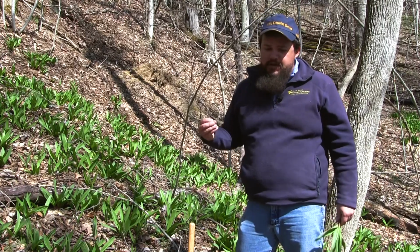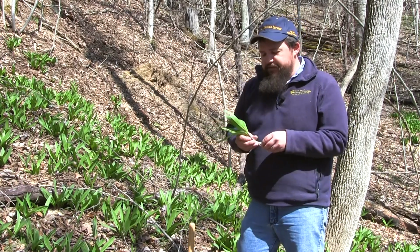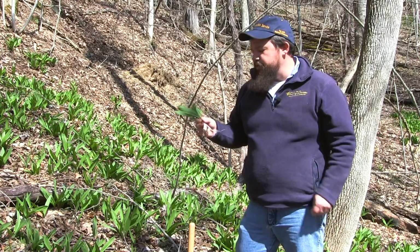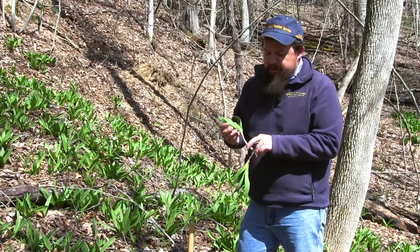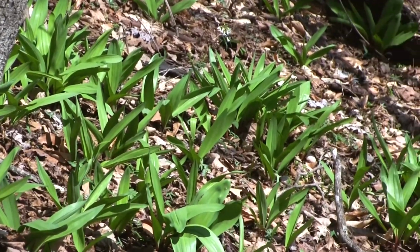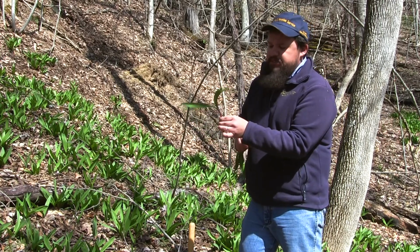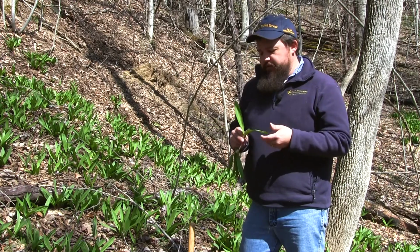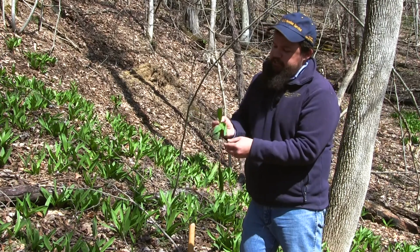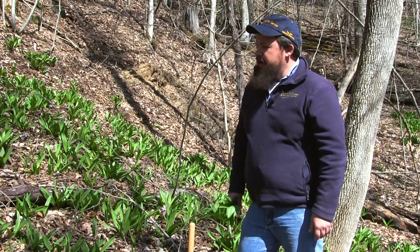When we're talking about ramps, there's actually two different species that we'll find here in West Virginia. Scientifically, Allium tricoccum and then Allium burdickii. What we consider the common ramp is Allium tricoccum, and what you'll see with that is two to three leaves that normally will emerge, and then we'll have this red stem. The other ramp, or a common name for that, is the narrow leaf ramp, or also a white ramp. It doesn't have that pigmentation to the stem like our common ramp, the Allium tricoccum.